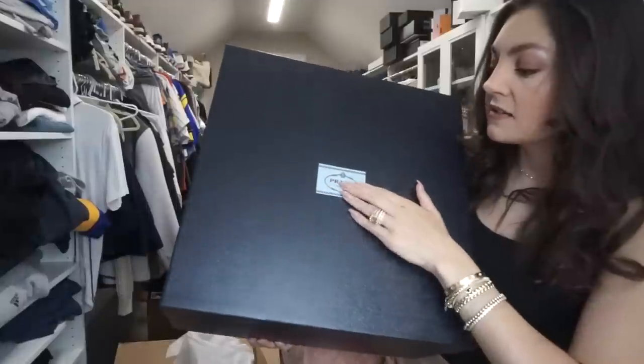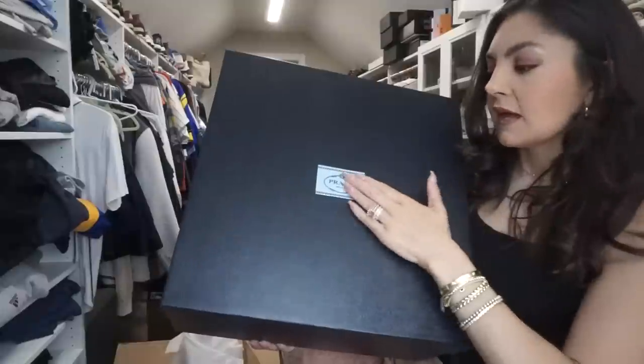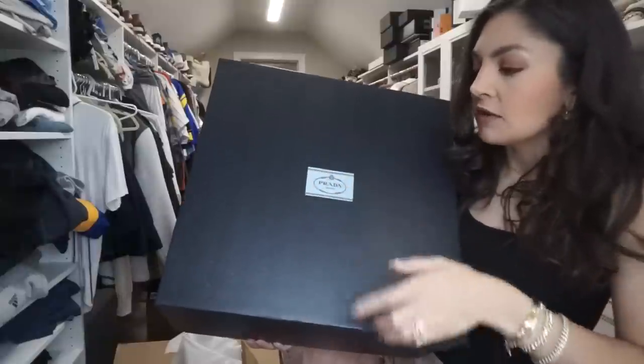I have a couple Prada bags, but I've never gotten them in the box. The other one that I have, the crossbody sport bag, came in a dust bag. And the other one that I sold before this one did not come with one. This is really nice. This is like a clothing tag.